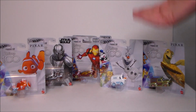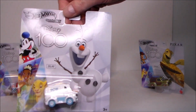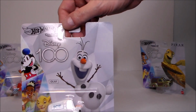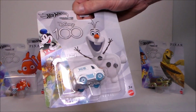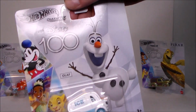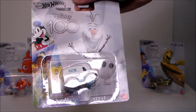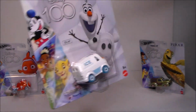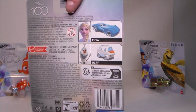So, a couple figures I have not reviewed yet. One is the Disney 100. What was this little guy? I don't even know his name. Olaf. Yeah, Olaf. Yeah, he's an ice cream truck. That makes sense. That actually makes sense. So he's a little ice cream truck. That's kind of cool. So yeah, picked him up.